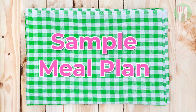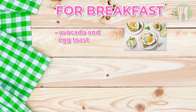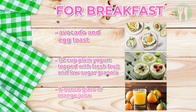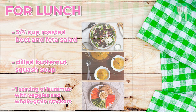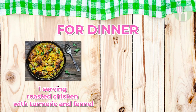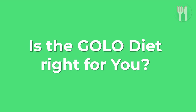So a sample meal plan may look like this. For breakfast, you can have avocado and egg toast, half a cup of plain yogurt topped with fresh fruit and low sugar granola with an 8-ounce glass of orange juice. For lunch, you can have a 3/4 cup of roasted beets and feta salad, dilled butternut squash soup, 1 serving of hummus with veggies and whole grain crackers. For dinner, you could have 1 serving roasted chicken with turmeric and fennel, and 1 serving of Mediterranean salad with cauliflower tabbouleh.